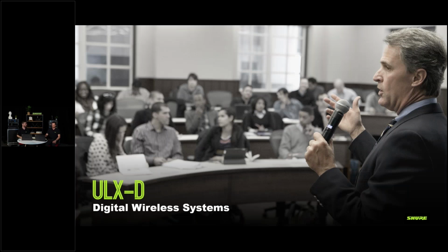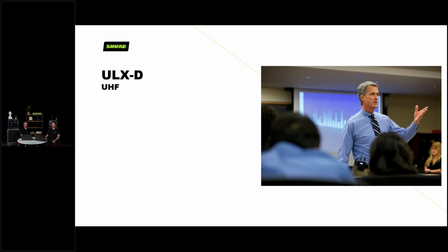So by comparison, let's have a little look at our ULX-D system. I think you'll notice some similarities here, but there is one real big difference as well. So ULX-D by comparison works in the UHF band. So this is not DECT, this is lower down and is therefore licensable. With all the car park space. Yeah, so whereas MXW was free to use, if you're using UHF, ULX-D, you will need to have some consideration of a license. Particularly in the UK.